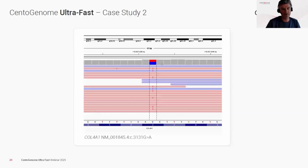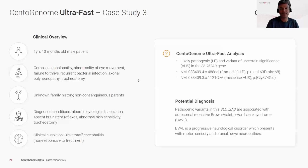helped with this diagnosis. Last case is a 1 year and 10-month-old male patient with a severe condition with coma, encephalopathy, and as well failure to thrive, recurrent infections, polyneuropathy, and as well a need to chronic ventilation, so a tracheostomy was done. In this case as well, family history was unremarkable. Parents are not related.